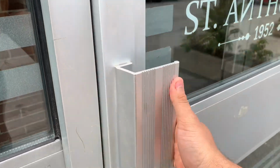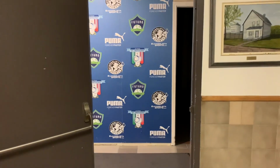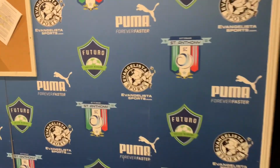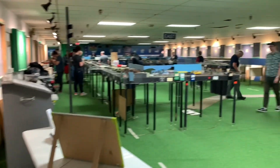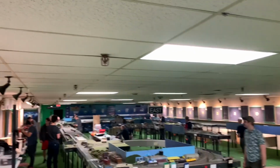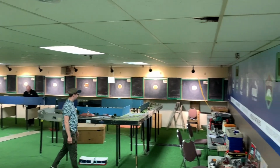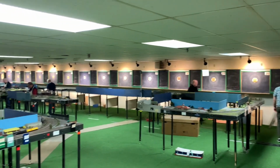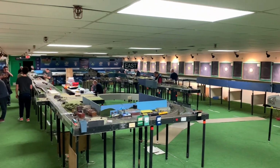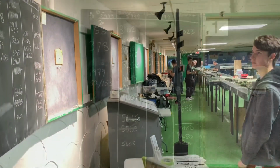So of course we are back at St. Anthony's again, and we're going to be heading downstairs into the dark room where we always set up the layout. Just to give you a heads up, this weekend was a British invasion weekend. A lot of people brought some British locomotives that are actually on this layout at this time. We'll go through that as well in a little bit. You'll see there's a table full of artifacts. Basically, we were told it was going for free, so grab what you want.